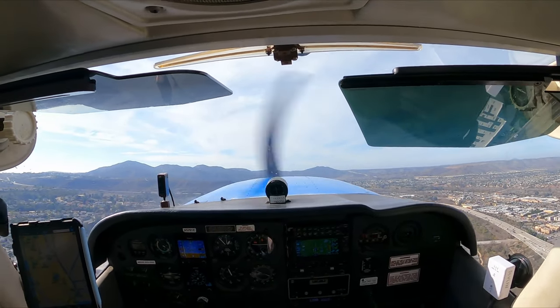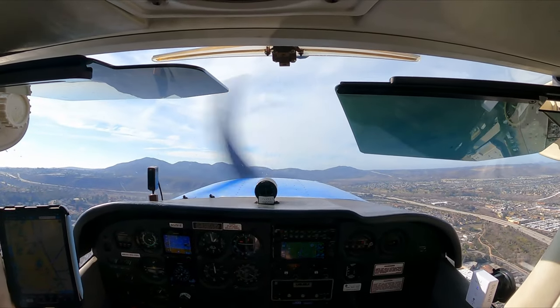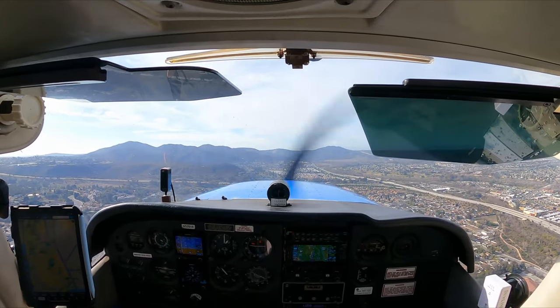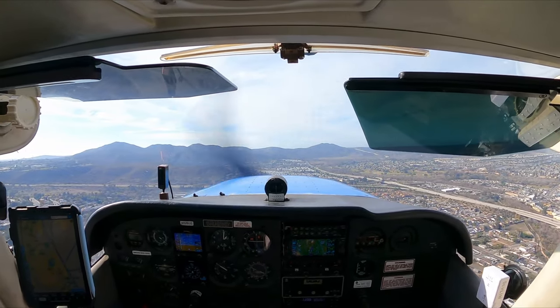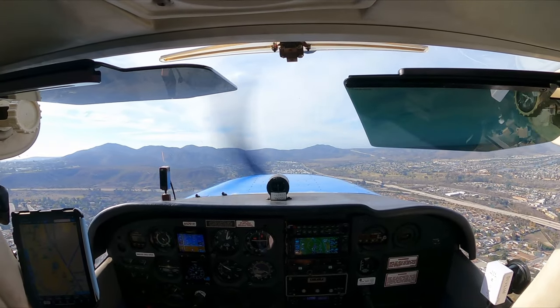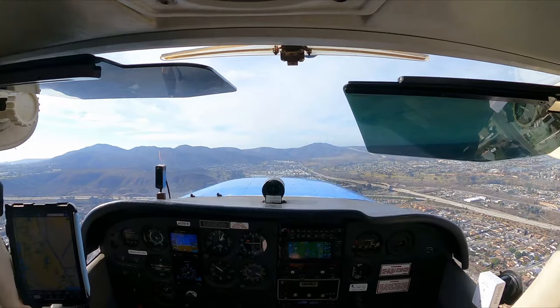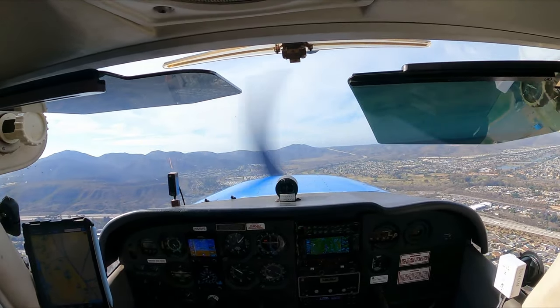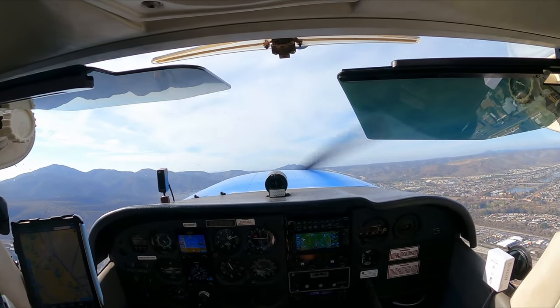Cessna 46 November, additional traffic at your 11 o'clock and 2 miles, climbing out at 2,200 in a Mooney. Mooney 14 Quebec, traffic ahead to your left on right base, descending out of 2,700. Looking, 14 Quebec. And Cessna 91 Echo, left crosswind approved. Left crosswind approved, 91 Echo, thanks.